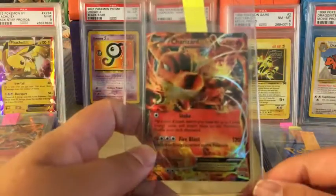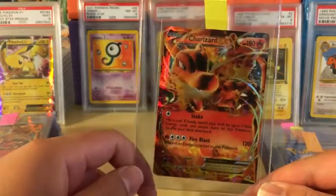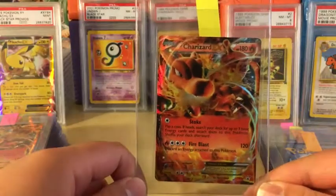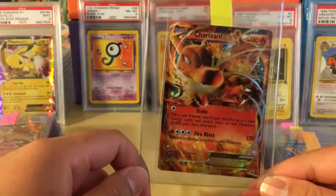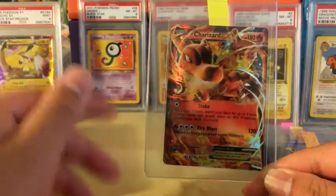Now the next 5 are actually pretty interesting. I did get one graded, and it was in the PSA returns video number 4, I want to say. Was it 4? No, it was number 3.